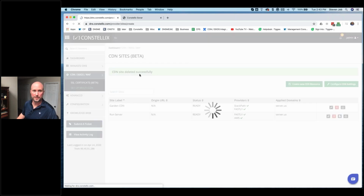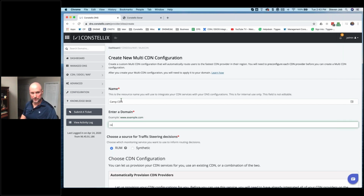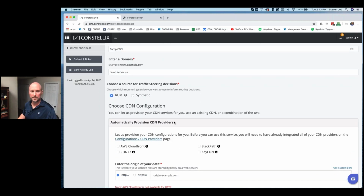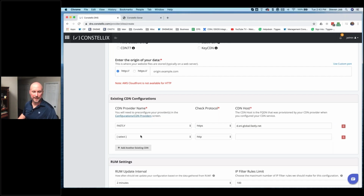And let me create a new CDN resource. I'm going to call this my camp CDN. I'm going to call it camp.server.us. Maybe I misspelled that. Could be. I don't know where I misspelled it. Sometimes you're on a demo. Fastly HTTPS. Getting a 500 error with the provider, so I'm guessing I might have misspelled something.